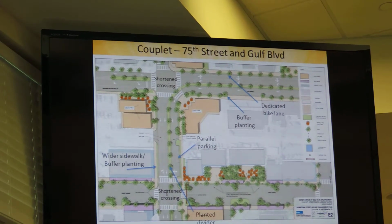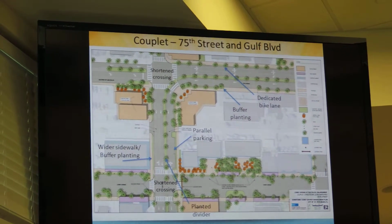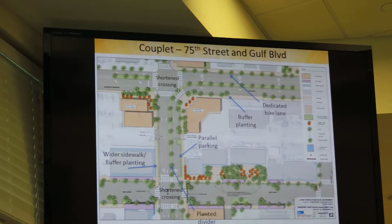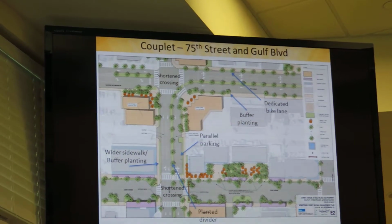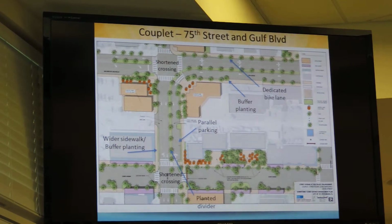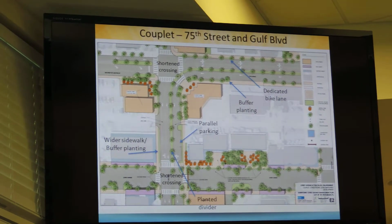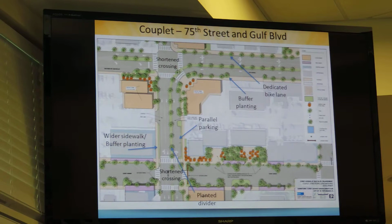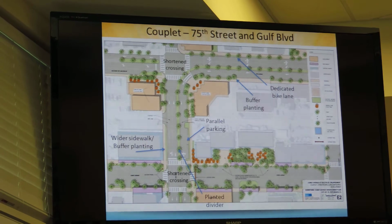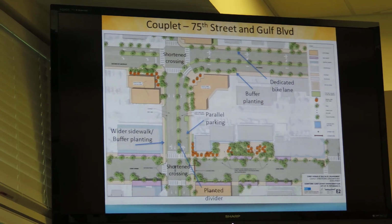One of the greater benefits of this design is the idea of the shortened crossing distance for the pedestrian. Right now, a pedestrian is crossing the street either at 75th or at Gulf and crossing 5 lanes of travel going in 2 different directions. With the couplet, instead, that person would be traveling over 1 lane, going in 1 direction, so looking in 1 direction, stopping at that landscaped buffer, and then traveling across another 2 lanes, again, only looking in 1 direction to cross. So the distance that they're crossing is shorter, and the potential conflicts with the automobile tend to be less as well. So that's the concept of the couplet.